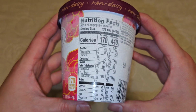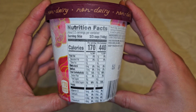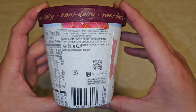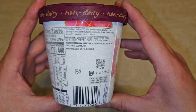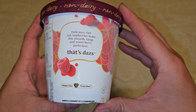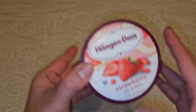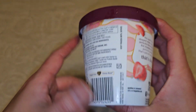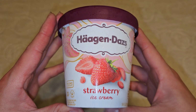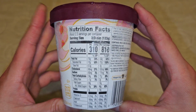170 calories. So the sorbets have a lot less calories. Nutrition facts, ingredients, and description. There's the November expiration date. Got strawberry. They don't say when they were produced, so the expiration date could be based on that as well.